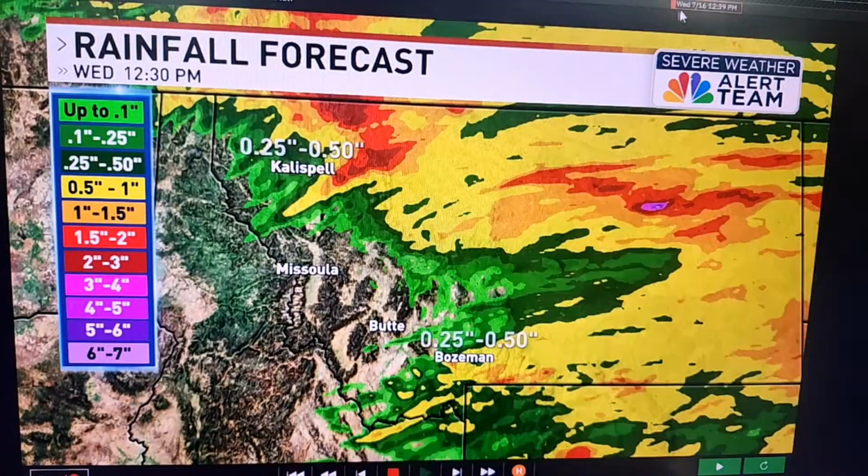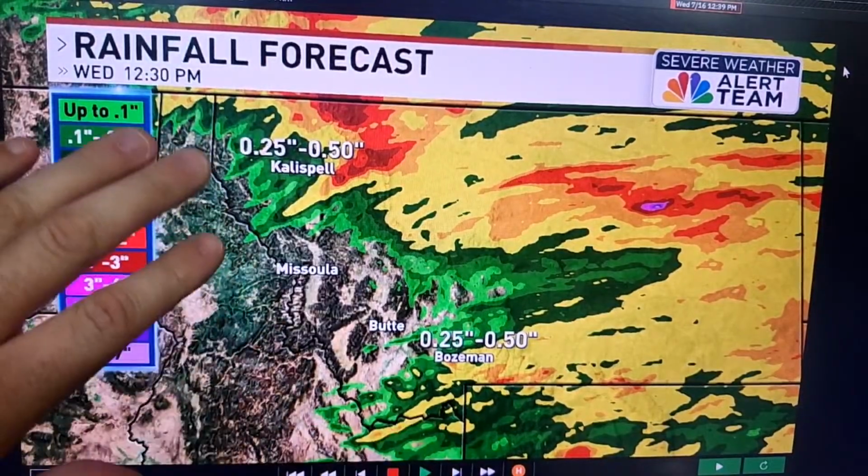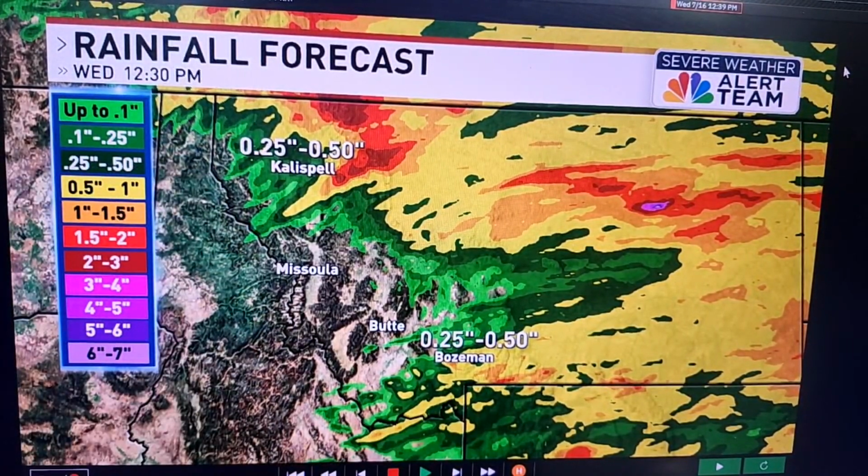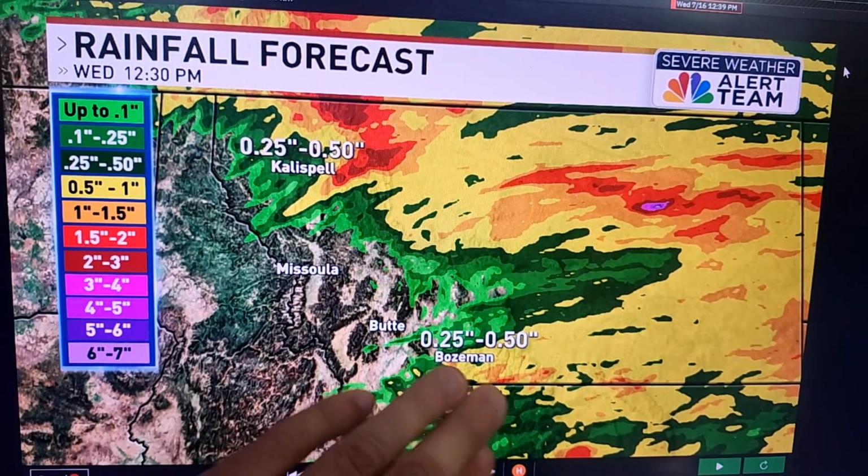So that's kind of a rough play of the timing of all of the precipitation. Here is a look at the potential rainfall we could see. I think northwest and southwest Montana, again, has the best chance for rainfall over a tenth of an inch. These may be a little overdone, but a tenth to a quarter of an inch, I think, for Kalispell and Bozeman certainly can't be ruled out, especially if the storms develop in the way that they do in southwest Montana.